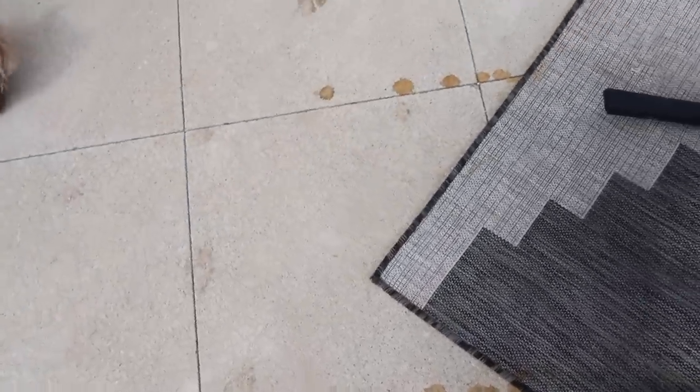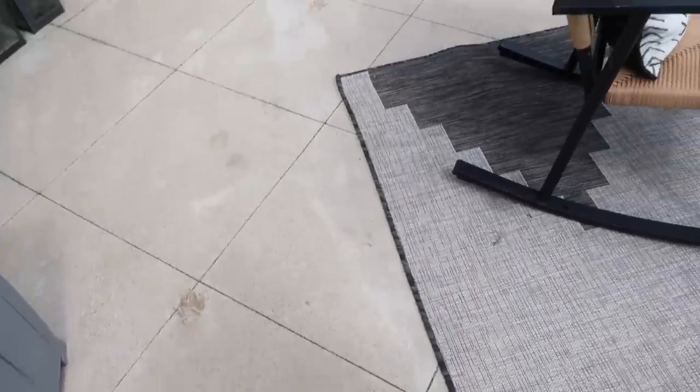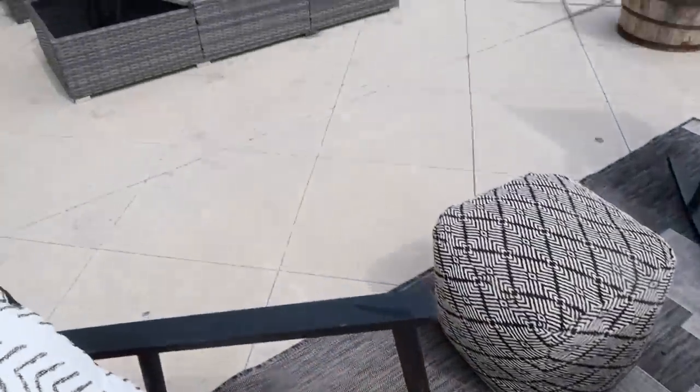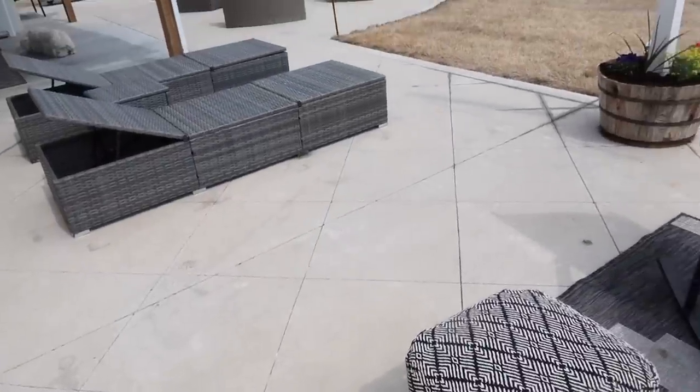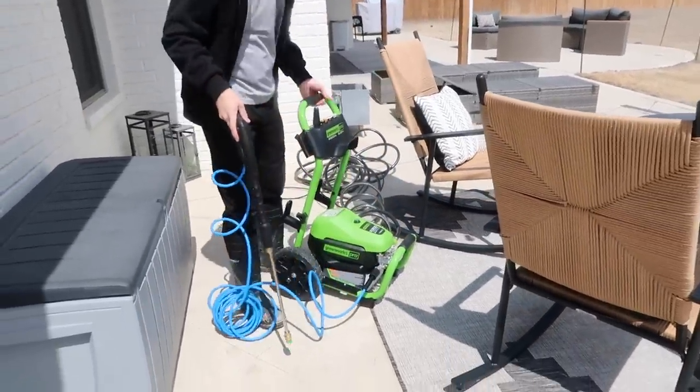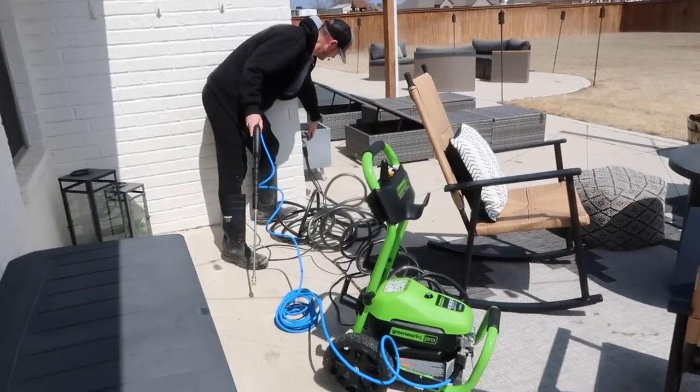Now that everything was looking so nice and fresh, I looked down and we had some rust spots on our concrete, even on the rugs. These chairs have been rained on a lot. When they fall over, I feel like it gets in those holes. And I was like, we can't leave that. Everything looks so nice and clean. So I had Chase grab a power washer. We recently upgraded this one. The one we had before finally went out because we use it all the time.